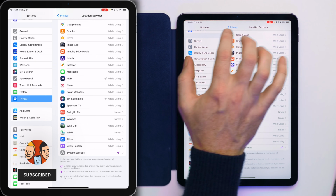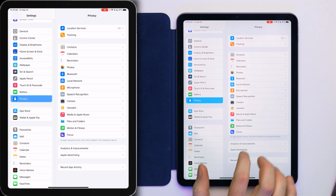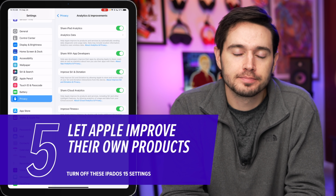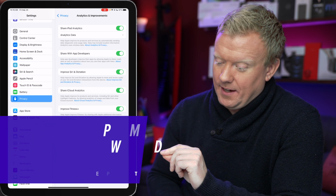Let's go back to the main page of privacy. Back. Tap analytics and improvements. Boom. Turn these off. Apple can improve their own products. Uses battery and a little bit of cellular data too. Sure does. Are they paying you for this? Nope. You're paying them. Exactly. Top switch turns them all off. Bang. Off. It's easy. A master switch.